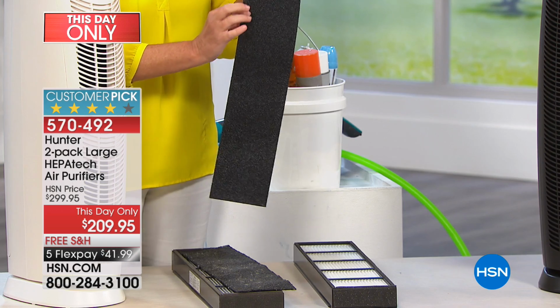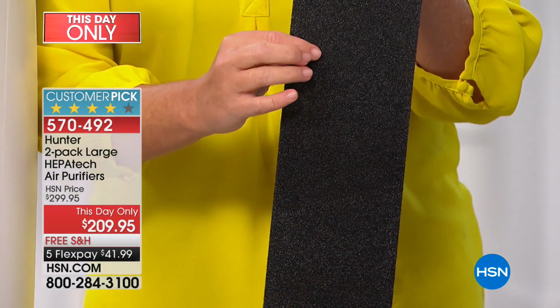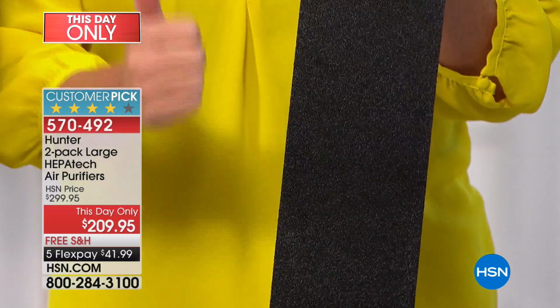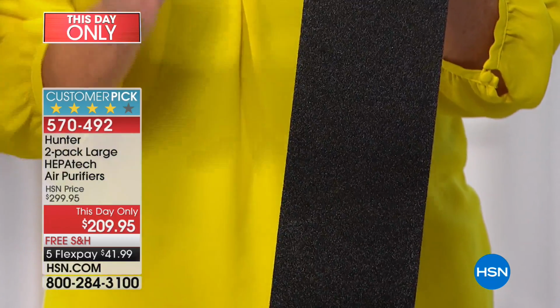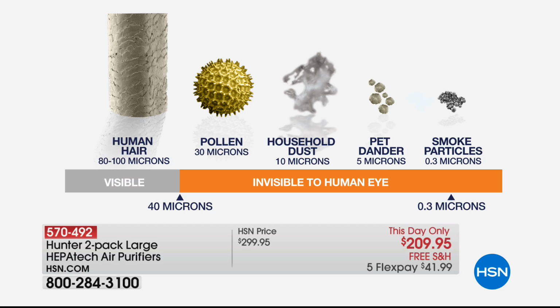This is impregnated with nano silver technology right here that inhibits the growth of bacteria. Those are live spores. Mold, those are live spores. They cannot grow here at all. That's in the pre-filter. It's gonna suck it in, trap them, stop them, so they're not recirculating around. Exactly. And there's also carbon in here that's gonna get rid of the odors. That's just the pre-filter.